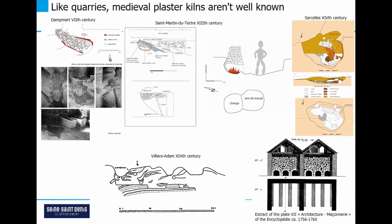So also to dehydrate the stone, we need ovens, kilns. As for the quarries, the kilns are very badly known. Nowadays, I know only 4 kilns in the region which have been seen by archaeologists. The first one, Dogma, is dated to the 7th century. It's located in the middle of a Merovingian cemetery, and it probably served to make the plaster for a sarcophagus.